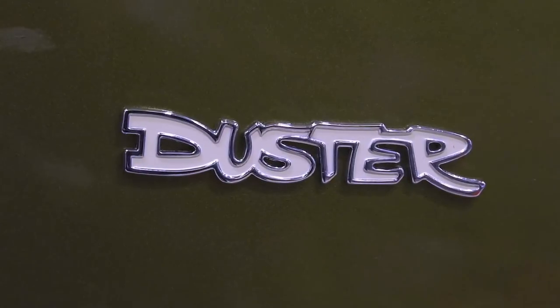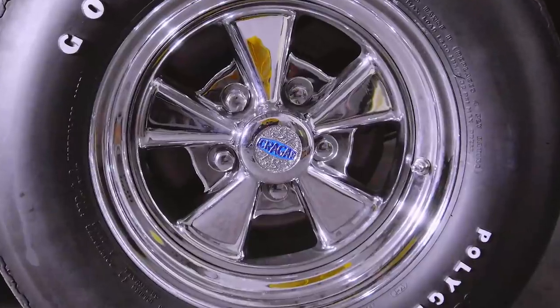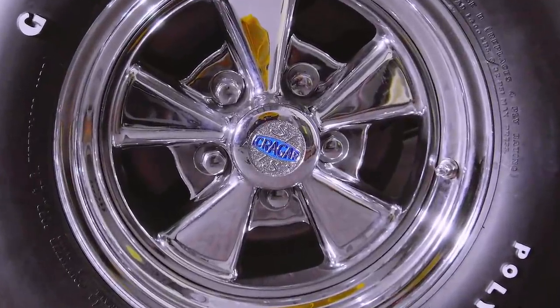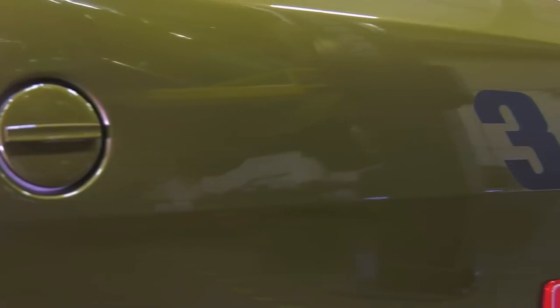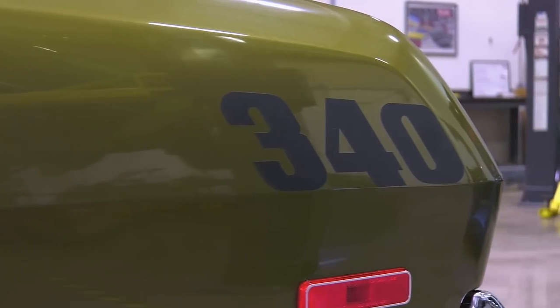We've got your Duster emblems. We've got your Kroeger 14-inch wheels that you put on within just a few weeks after you got the car. Right. And you retained the original Polyglas E70 14s. They are on there. We paid attention to detail. Your car did not have it, but you always wanted the 340 callout on the quarter panels. I remember you mentioning that.